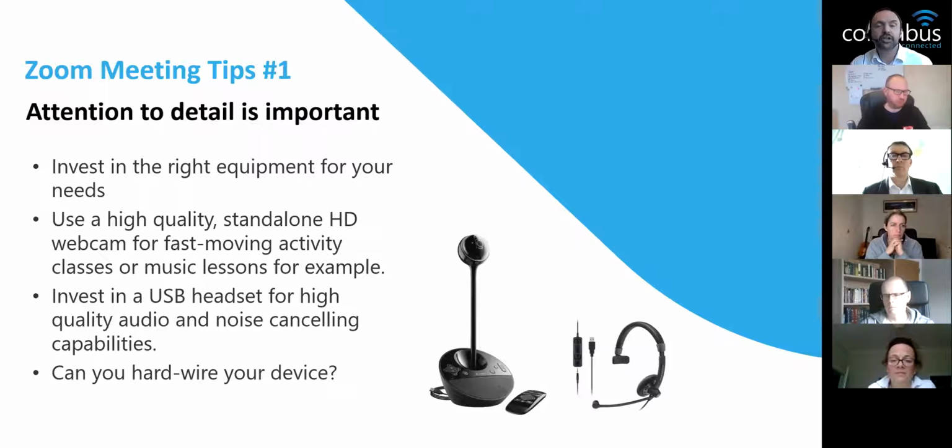And finally, if you're going to host an event, can you hardwire your PC? By that, I mean, can you get an Ethernet cable and connect your PC or Mac directly to your router? That way you have a hardwired connection. It's far more reliable and stable than Wi-Fi, and will ensure good quality throughout your Zoom events.